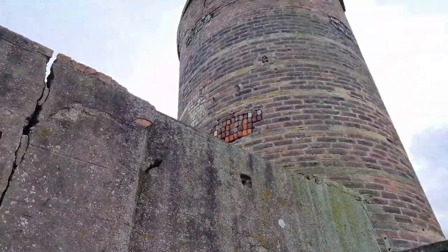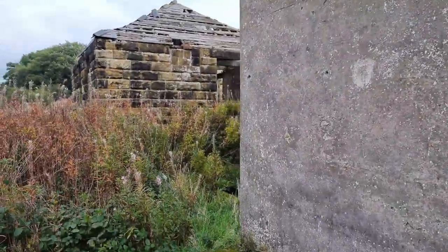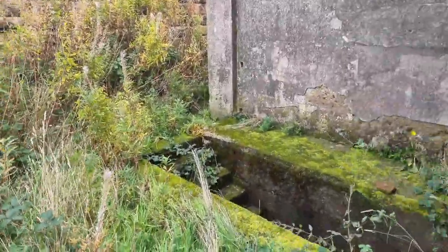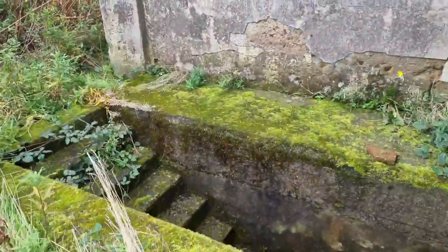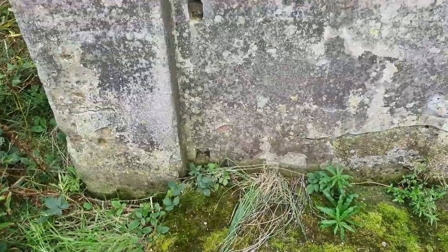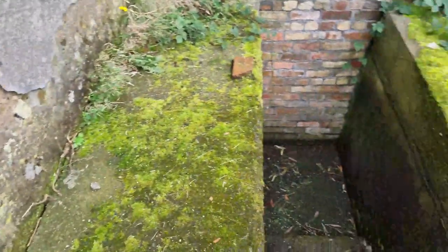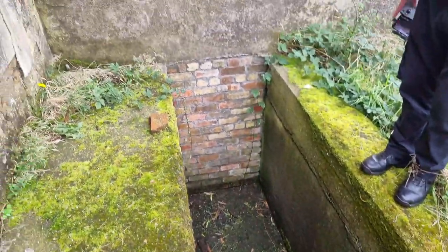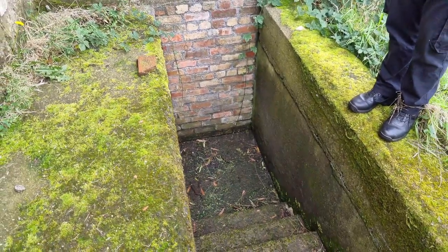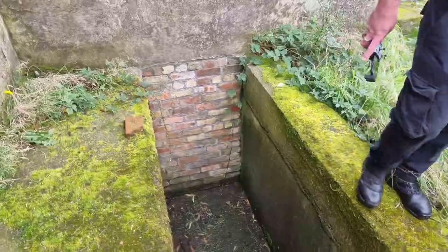A lot of structural cracking going on, isn't there? Yes, but then we're over 100 years, aren't we, this decade? Oh, wow. Another entrance that's been bricked up. Watch it, it's mossy. Yeah, and that would have led in there. Wow. I wish there was still some way to get in.